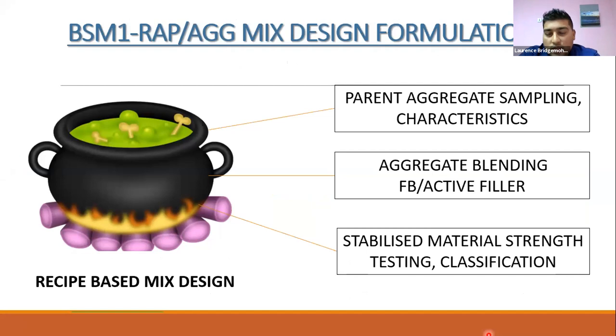Involved in this design formulation process, a recipe-based mix design procedure has been followed. This has been with guidelines identified by the Wirtgen Cold Recycling Manual and the TG2 out of South Africa. These involve determination of parent aggregate sampling characteristics, aggregate blending, foam bitumen optimum determination, and active filler selection, as well as stabilized material strength testing and classification for input into structural design procedures.